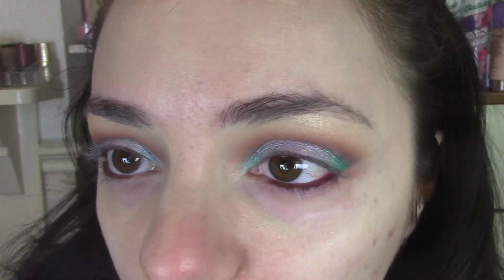Yeah, I really like that colour. It's got good pigmentation, applied quite nicely. Not much more else I could say about that. Decent eyeliner pencil. I obviously will try that other one out at some point in time.